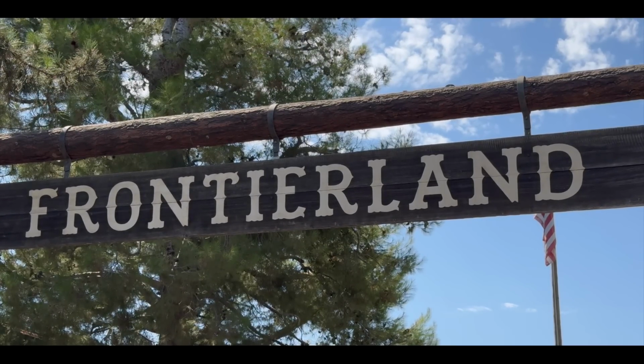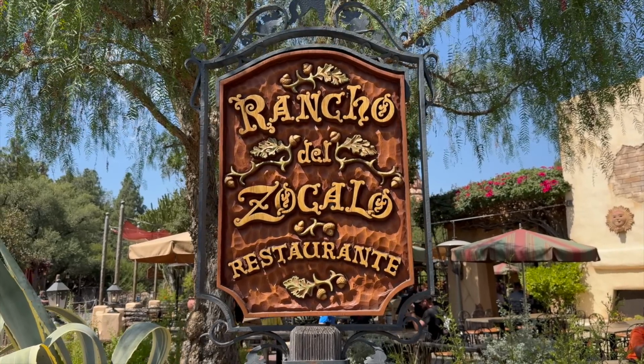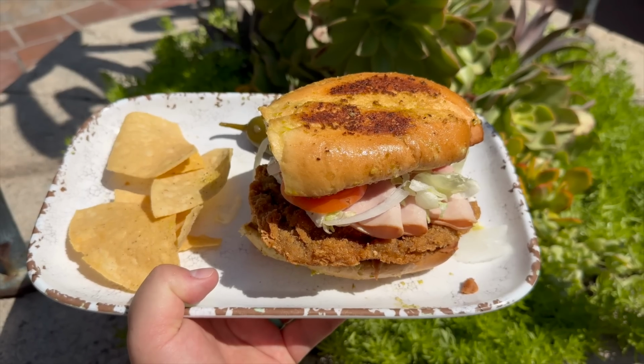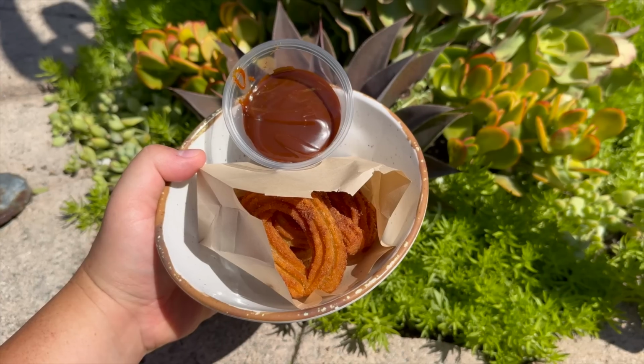Okay guys, we just popped into Frontierland and we wanted to point out some awesome offerings that are over here. So you do have the Rancho del Zócalo restaurant that has amazing food opportunities. We actually just did a review on some food items here the other day and it was fantastic. And the meals are actually pretty big to where you can share a meal with your family. So make sure you check out Rancho del Zócalo if you've never had it.